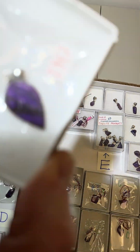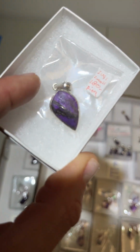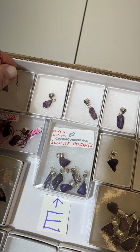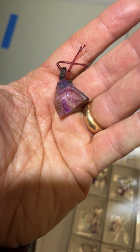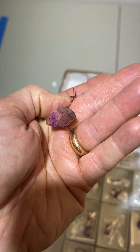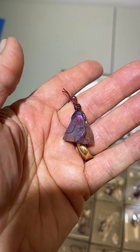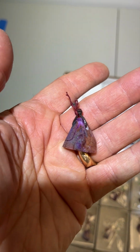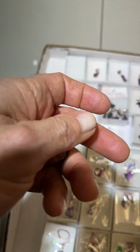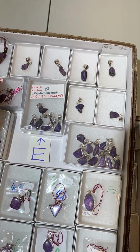And then this one here, actually this is one of the D's. But this last one I think is kind of cool because you've got some red. It's not quite gel, but you know that it's got good color. You've got some nice purple happening. It's just a cool piece that someone could make into a great pendant. So that's our level E.